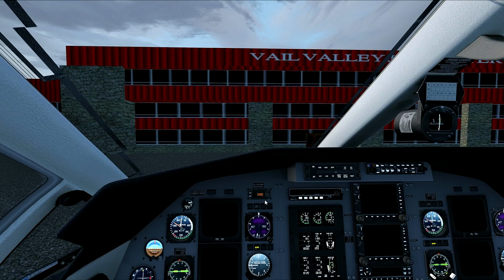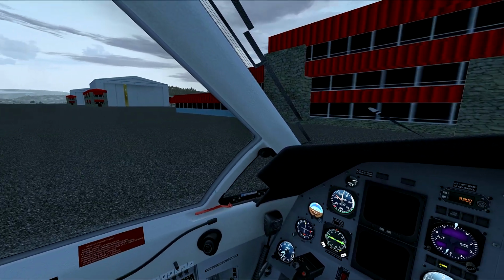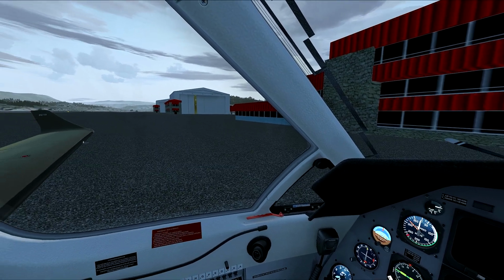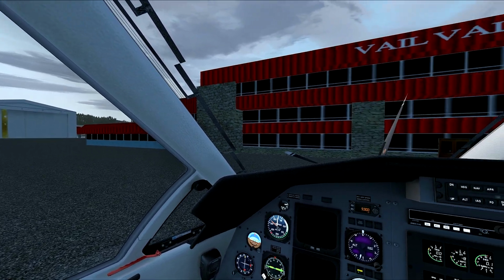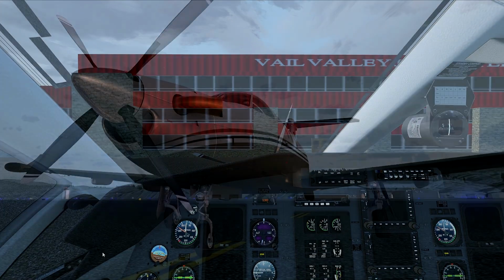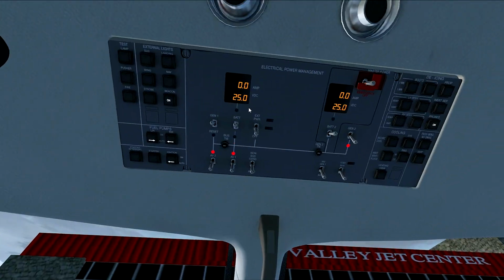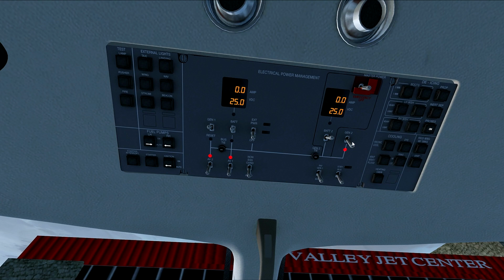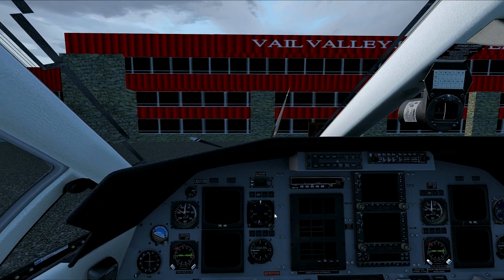So that's about it. We are here, Vail Valley, and beautiful Rocky Mountains of the United States, Colorado, and we had a good flight. I can hear some wind. We'll go ahead and open up our door. And we can shut off our battery. Shut off our beacon. Battery 2. And everything winds down.